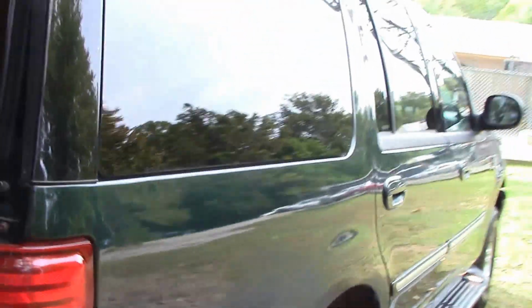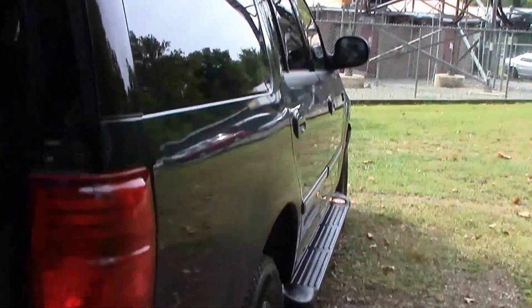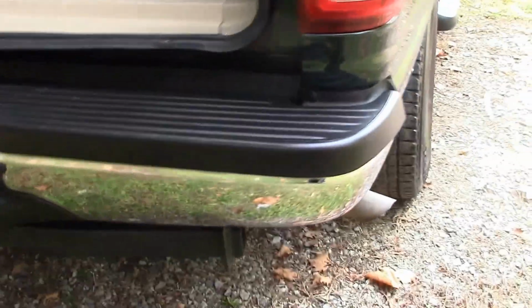All right, coming back here, your recorder panel. Looks like we have a little bit of a touch-up. Yeah, seems pretty solid. A little bit of a touch-up there on the body. But again, overall, looking down, looks pretty darn good. This rear bumper looks fantastic.